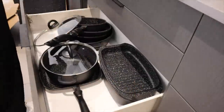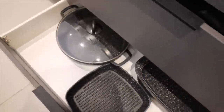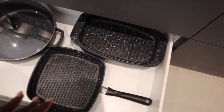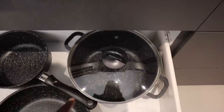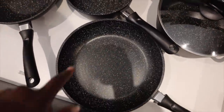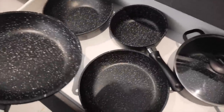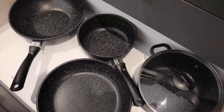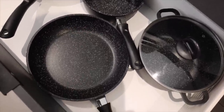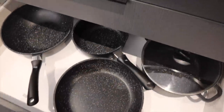So I've reorganized it and rather put them one each. So these, which I know I'll hardly use, I've put at the bottom. And then the ones I know I'm gonna grab very often, so like the wok, this one here, the small one, and the pan, I put at the top. I've got this one that I just need to clean, and then I also have, what do they call it, milk pan or something, the smaller one, which I'll just put on top of one of these. But yeah, that's what it's basically looking like.